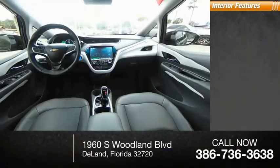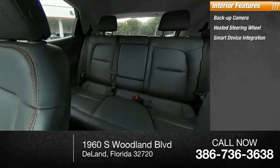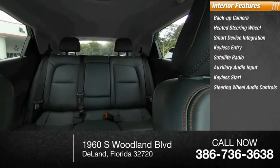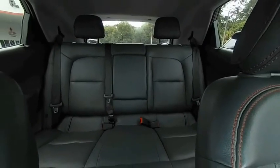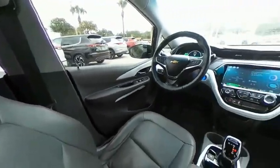Inside you'll find backup camera, heated steering wheel, smart device integration, keyless entry, satellite radio, auxiliary audio input, keyless start, steering wheel audio controls, navigation from telematics, MP3 player. Take this vehicle for a spin and see why so many shoppers are now proud owners.